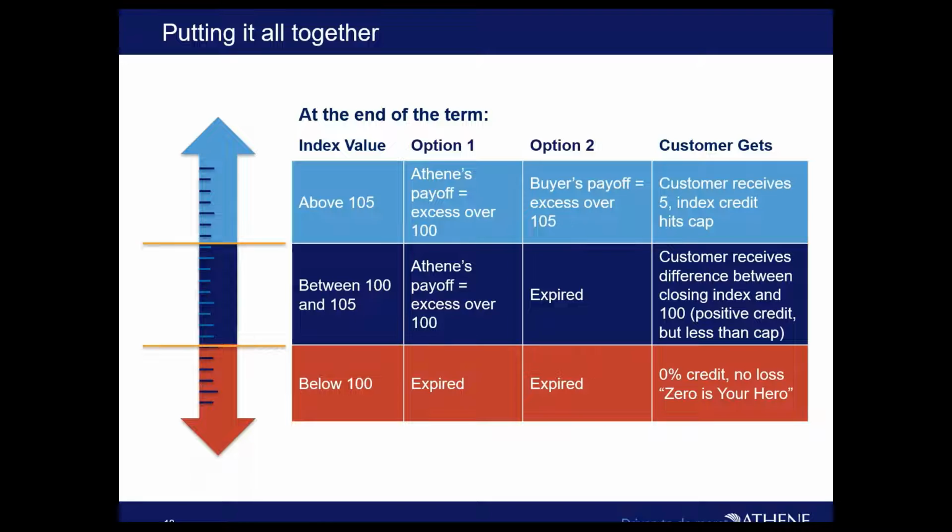This ties back to a point I made a few slides ago, that the insurance company makes the same amount of money regardless of the way the index performs, because in each of these three states of the world, what we've done is spent the 3% option budget at the start of the term. That's a fixed cost at the start of the term. And then at the end of the term, we get a payoff that exactly matches the index credit. So again, it illustrates that point really nicely.